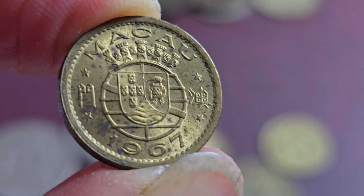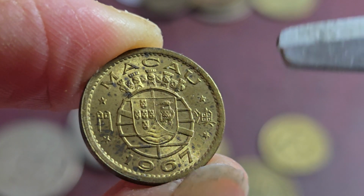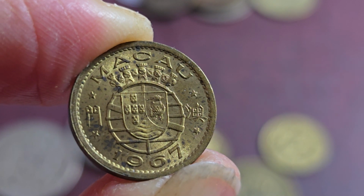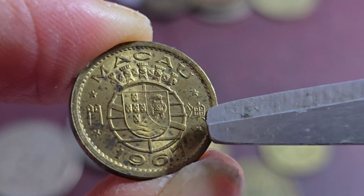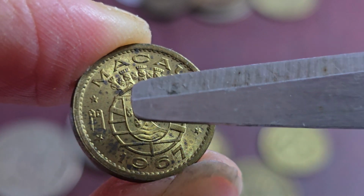Okay, so we have the Macau coat of arms. It has a dragon on one side to represent China, and here's the Portuguese part, and there's waves underneath to represent overseas territory. We have Ou Mun, so Macau in Cantonese or Chinese.